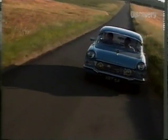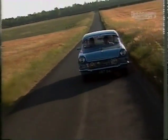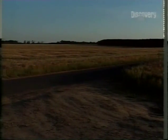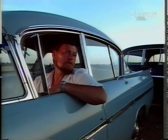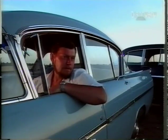I like Vauxhalls because they're different. Everybody wrings their heads off when you drive past. Nothing like it today on the road. The modern plastic rubbish don't appeal to me at all. This is the ultimate machine.